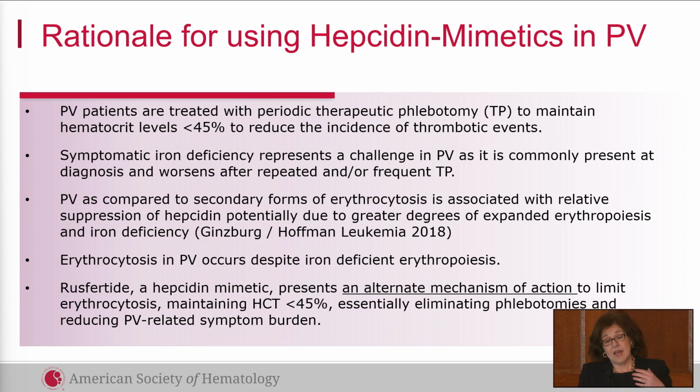If you have inflammation, as would be the case in infection, and because iron is such an important molecule, when you have an infection you want to limit the availability of iron to bacteria. So you have so much hepcidin, and you stop the availability of iron so that you can control the infection, at least your body thinks it's controlling the infection. So it makes sense that you would use hepcidin mimetics to control the iron and limit its availability.